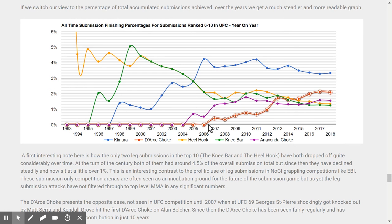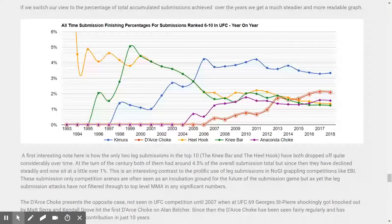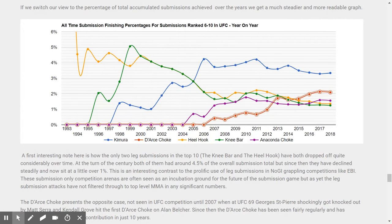And then the Darce choke, again a fairly late starter, not jumping in until 2007, and then hitting a whole bunch of submissions and stealing effectively what you see now. So 6th is Kimura, 7th is now Darce choke, and you see that started behind and has quickly overtaken the Anaconda, heel hook and the knee bar. So it's second in this pile of 5 submissions that we have here. So some pretty interesting trends that you can see.